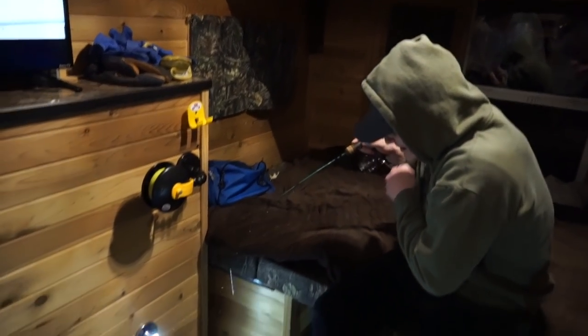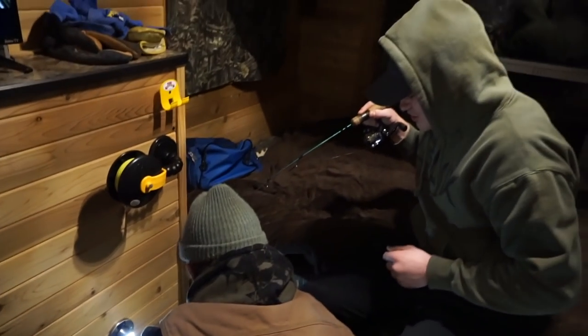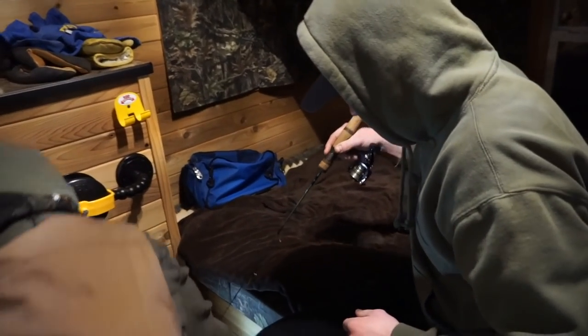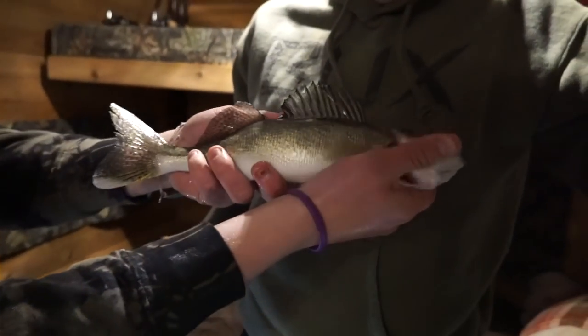Nice shot. Little guy. Dang, Shep, you're on fire. That's three. Yeah, Shep's got three.